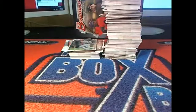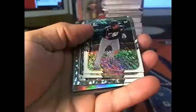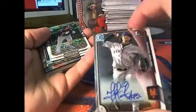So, we'll take a look. Gold Bryant means only two autos. It must mean that. Oh, here's that saying right behind that. I just pulled off the Molina right there.